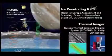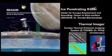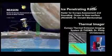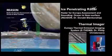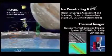What the ice-penetrating radar on the left here does is allow us to see underneath the surface of Europa. We can actually probe it in 3 dimensions. It allows us to see the structure and the layers of the ice underneath, see how those layers have shifted and bent and twisted. And what that means is we can see how they're oriented and get a better idea of how they have changed through time.